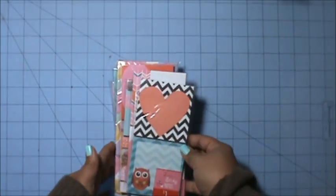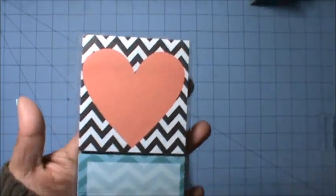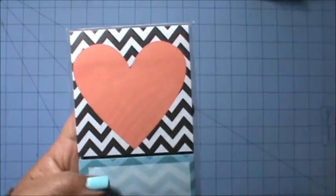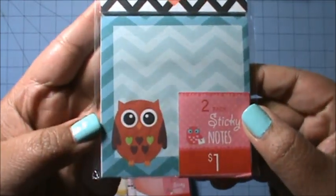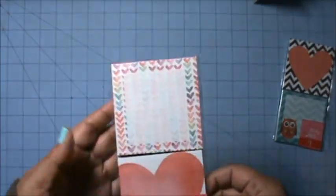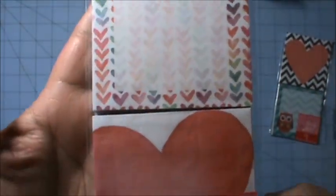I bought a bunch of these sticky notes and list pads. So here's the first set of sticky notes. Again, I love the black and white chevron with a heart on top. And then there's this one with a cute little owl. Then I got this one, which I really like because it has that watercolor look.